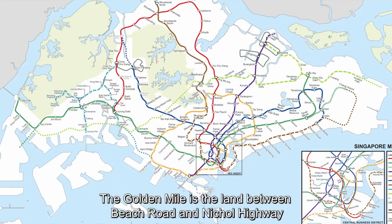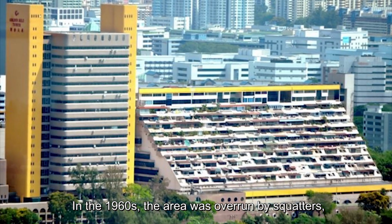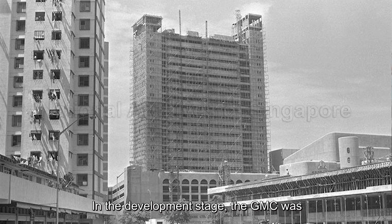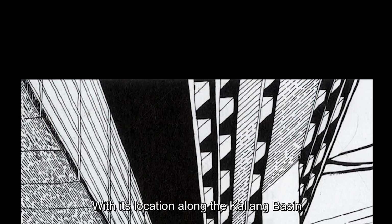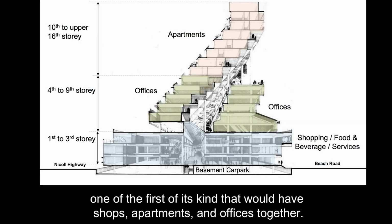But before that, here is a little bit of history of the Golden Miles of Singapore. The Golden Mile is the land between Beach Road and Nicoll Highway, where the Golden Mile Complex and the Golden Mile Tower are situated. In the 1960s, the area was overrun by squatters, and the government gave the land this name with plans to significantly develop it. In the development stage, the Golden Mile Complex was meant to be a revolutionary addition to the Singapore skyline. With its location along the Kallang Basin, the government's plan was to build a mixed-use building, one of the first of its kind that would have shops, apartments, and offices together.